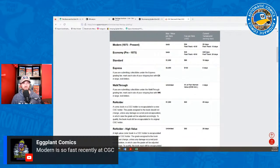And do you want your books sitting in the humidity and everything else down in Florida for a year after they've been pressed, all that kind of stuff? Like, no way. That is the best value in grading right now with the Fast Track. Paying $15 to drop 240 days to 20 days, I will do that all day long. I will happily pay that $15.